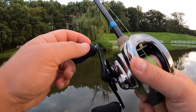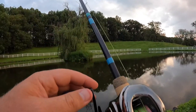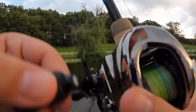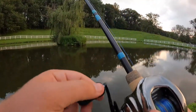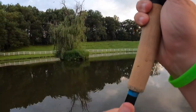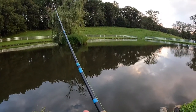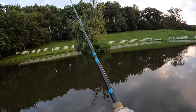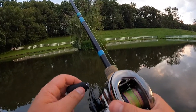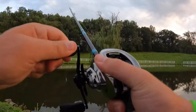Oh, got bit and let it go. It's a real light bite. I should have set it right away though. I thought he would take it. Oh, that should have scared him away. Nope. Got him. Went back right there and got him.